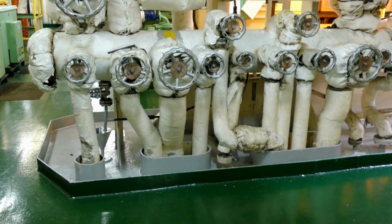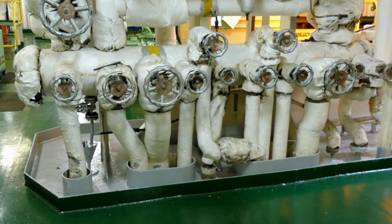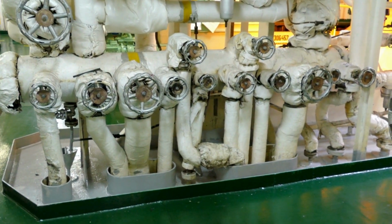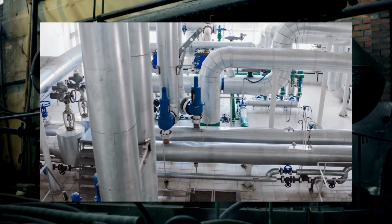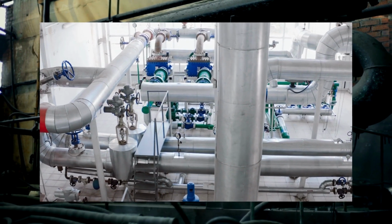You need complex maintenance all the time. You're always doing maintenance on a steamship. Even in port, even on shore power, you're always doing maintenance. They have very high operating costs. They're not the best for the environment, especially the coal-burning vessels. I don't think there's any coal-burning vessels left.